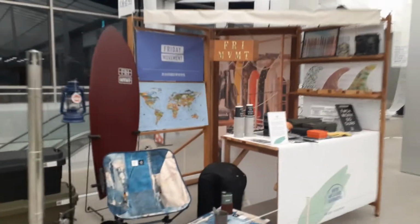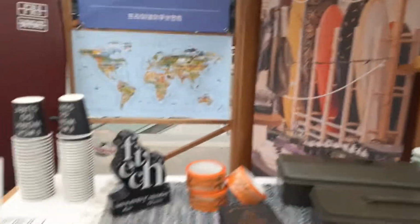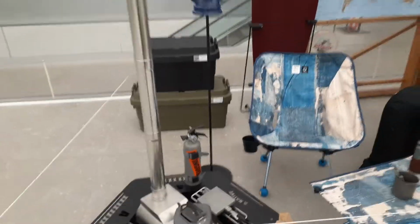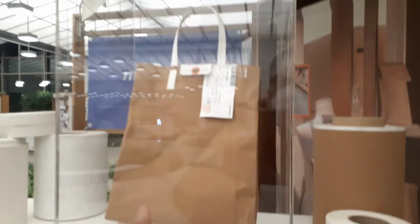Now this is Friday movement. So they have some outdoor recreational stops like for your grilling, camping, barbecue, seats, surfboards. Now this is mail pack for packing your things. These are leather. So this bag, it looks like a paper bag, but it's leather.